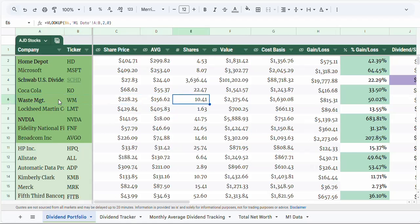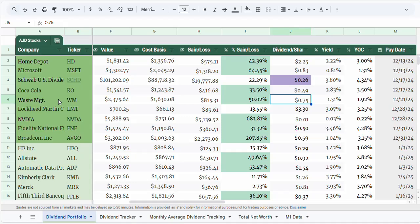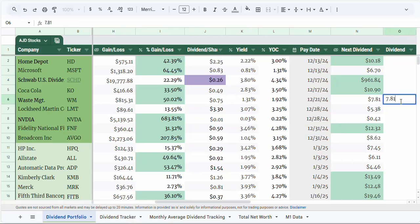You can see I have 10.41 shares. We can see here's the old quarterly dividend for Waste Management. We're also going to see the next dividend that it would have paid without this dividend raise. So we're going to see how much this goes up, as well as the monthly dividends for the portfolio. So let's just remember the 781. We'll kind of hard code this. You can kind of see the difference change here.